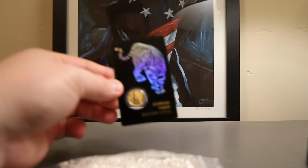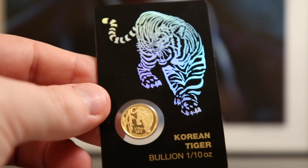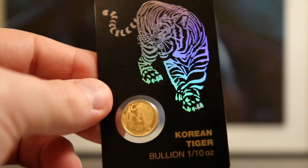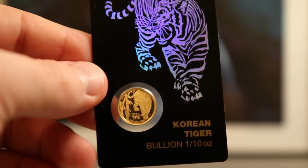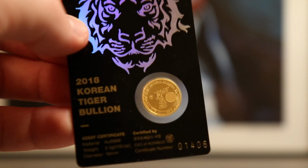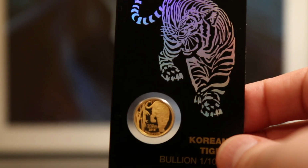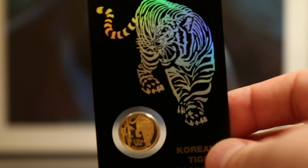Anyways, going on to the last item out of that package, if my stupid camera would focus. Korean Tiger, 1/10 of an ounce. I really like the design. I'm not kidding you, I've been looking for this coin for quite a while. This is a 2018 Korean Tiger. Some anti-counterfeiting tech on the back here. Royal Coins had it, and I am not at all sad that I purchased this.